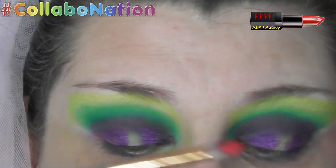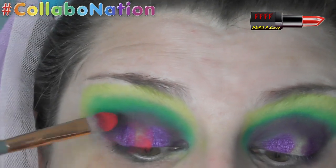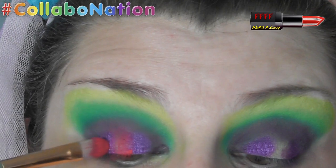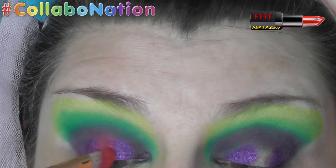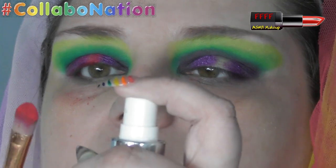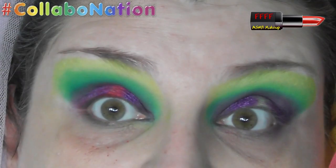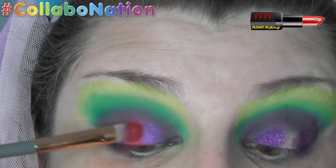Get my mirror again for this eye. And I'm just going to pop that right in the middle. Bit of fallout because I popped a little bit too much on the brush, I think. Let's take some of that pigment off and re-wet it. I got excited and piled too much pigment on my brush, but it's, ooh, look at that. That's better.